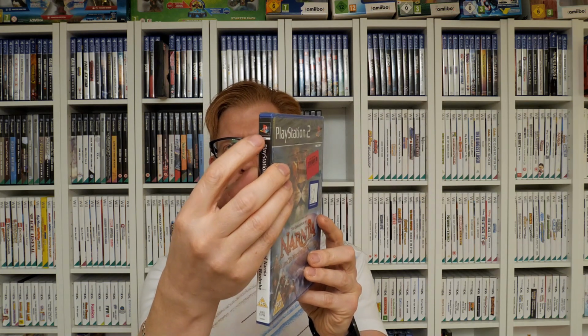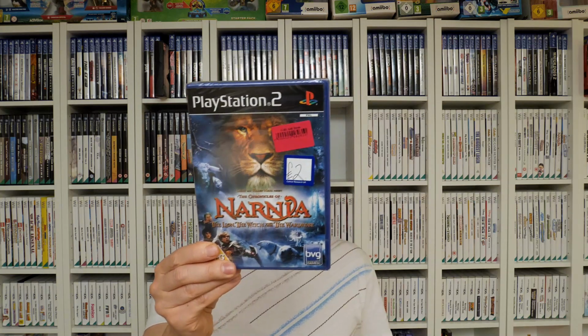The first one was Walt Disney's The Jungle Book Groove Party. And the second one is The Chronicles of Narnia, The Lion, the Witch and the Wardrobe. That's sealed, but unfortunately it's got a little rip on the spine, nothing too major, so I would still class it as sealed. So I'm keeping that for the time being as well, and I might end up trading these sealed games. So that was pickup number 10, and I was really happy with the prices I paid for these as well.